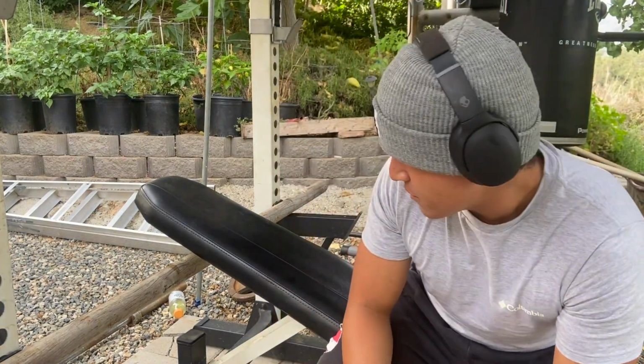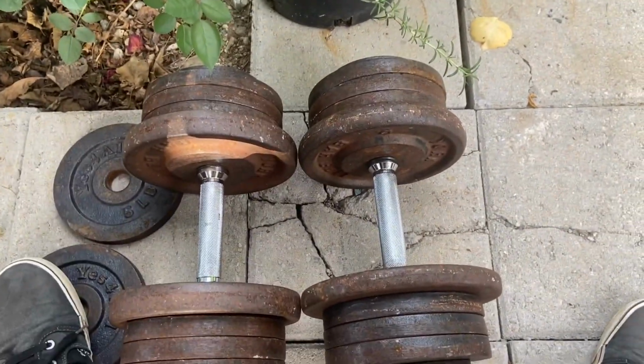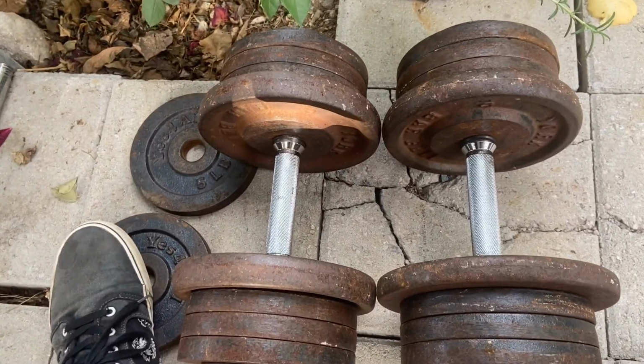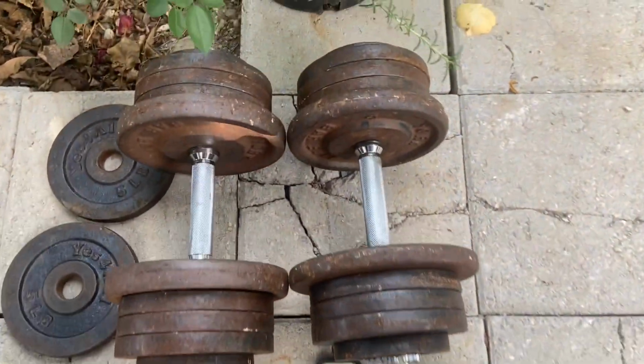Slap on 2.5s. Next set should be our working set. So, oh my goodness, there's flies flying over me. But this is about 57.5s. So I could add the 1.5s and just go to 60s, but this should be good for our top set. These are like huge. All right, let's cut to the lift.